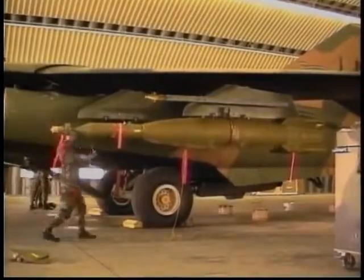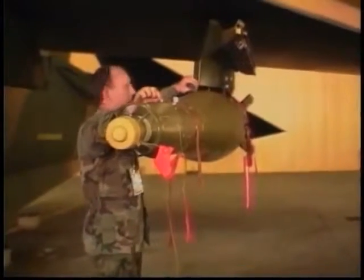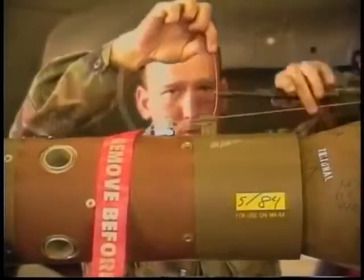Precision-guided munitions are conventional bombs fitted with laser or electro-optical guidance systems. Only 7% of the tonnage dropped on Iraq and Kuwait was precision tonnage. But some estimate that these bombs destroyed 80% of the strategic targets during the war.